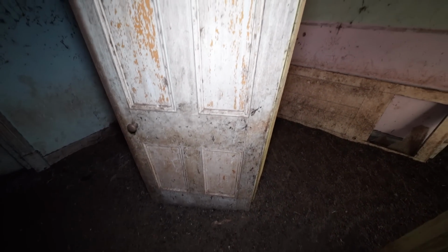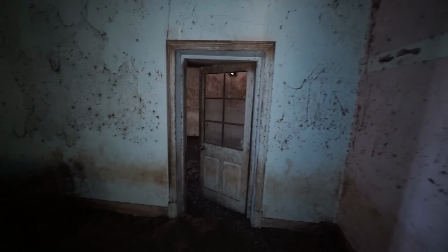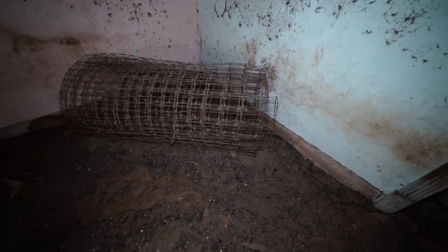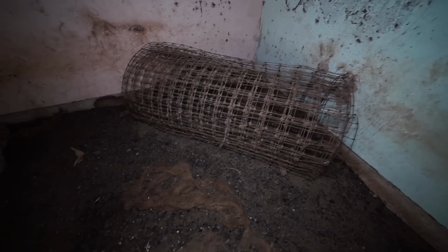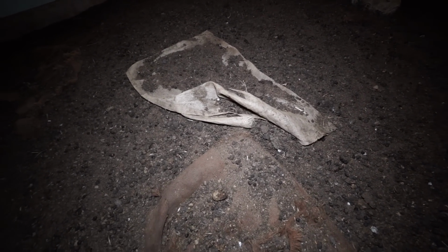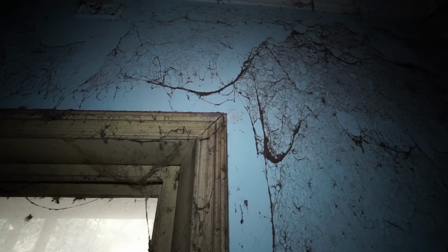I think this one's right on the turn of the century. I'll pin this one about 1900, I think, so far. Some fencing wire there. Now it's just a whole bunch of birds out the back, I think. There's old Hessian stacks. Cobwebs. Cobwebs that have collected dust.